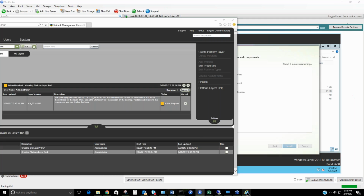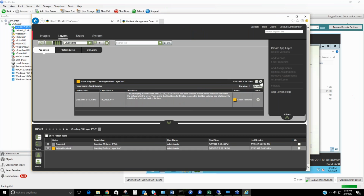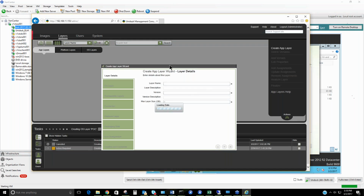Go back to the console. And click on App Layers, and then say Create App Layer. So I want to close this, right? You can close it, yeah. Okay, so create an app layer. Let's do, I don't know, Notepad++, a hard one. Well, we don't have it downloaded. I thought about that this morning, and then I went on and did something else and forgot about it. You have internet access, right? That doesn't take long. Yeah, it won't take long.